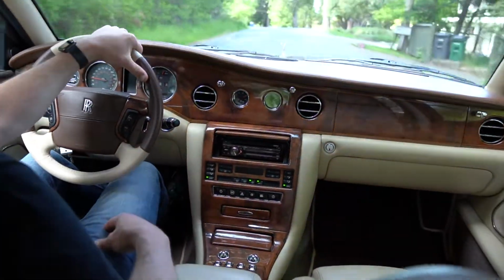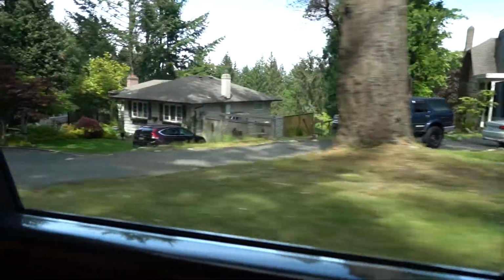Maybe try your window one more time just to make sure that we're accurate on that. So we have the down function, and it's not picking up the up. I got the up. Yeah. So do note that.